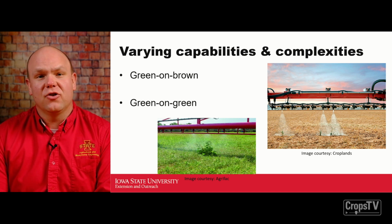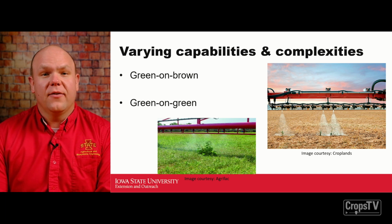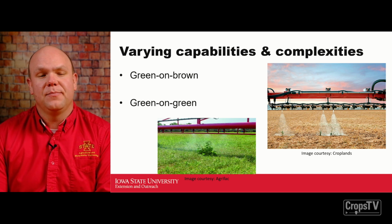We don't typically manage a lot of fallow ground here, and so we probably won't see wide-scale adoption of these systems. However, in other parts of the country and other parts of the world, they do often manage a large amount of fallow ground year to year, and so the ability to maintain weeds and keep weeds off that ground while still reducing herbicide use is a huge driver for this technology.